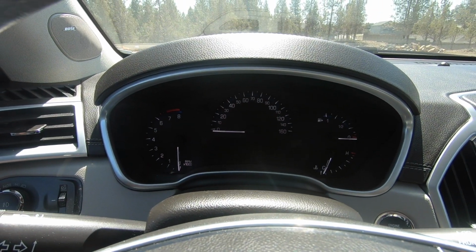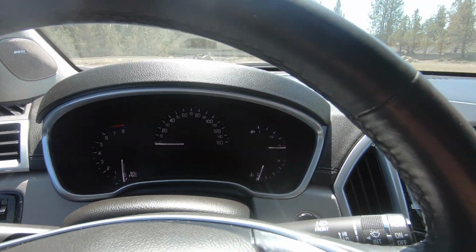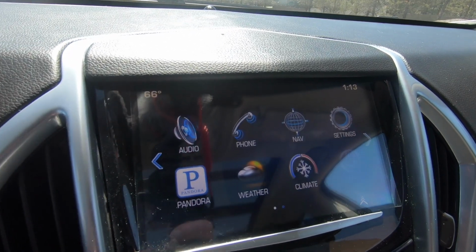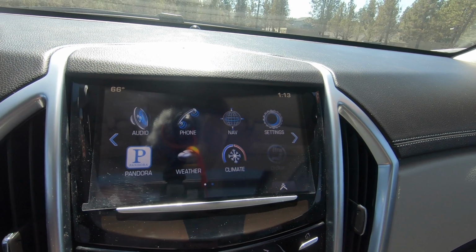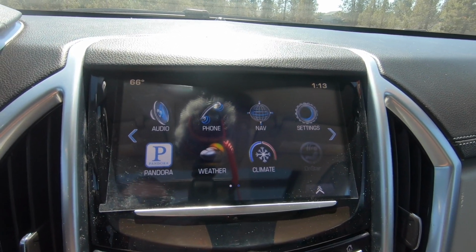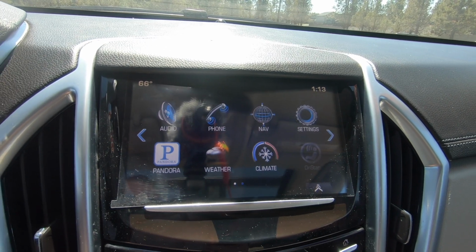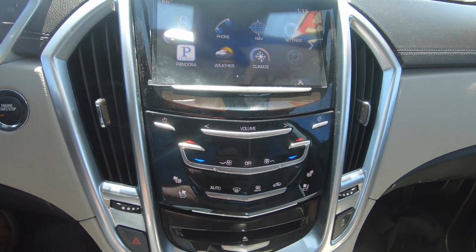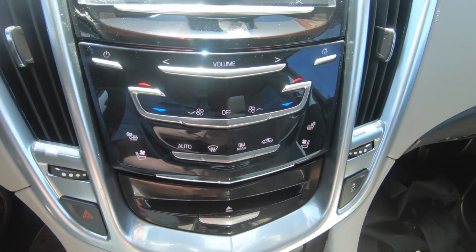Nice up-to-date instrument cluster. It's very modern, sophisticated. And then the center here, a large screen with that infotainment system. Doubles as a backup camera. You can control a number of vehicle functions through this screen. Of course, audio, phone, navigation, weather, climate, other apps that you can import into the vehicle. You can also control the climate settings with these buttons here in the center.